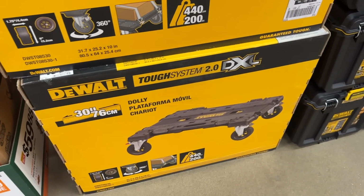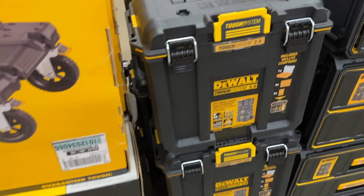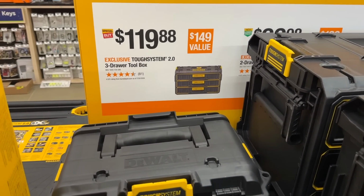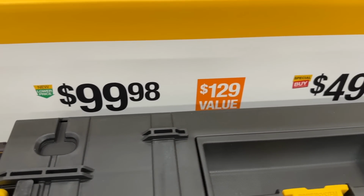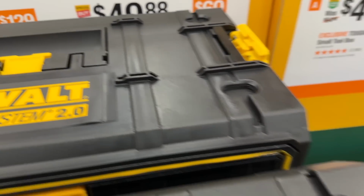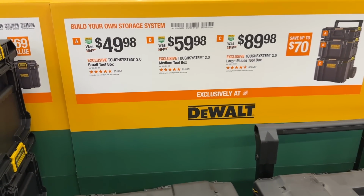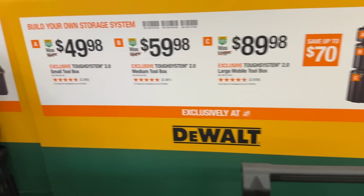Then we have the dolly here for DeWalt for the little platforms. If you're going to be buying some of these items, you can check this little dolly out there. They also have the Tough System 3-drawer toolbox. And then we have a couple other items on these as well. So for DeWalt, have some of their storage items. So you can see these right here, especially here for their mobile units, some of their prices.